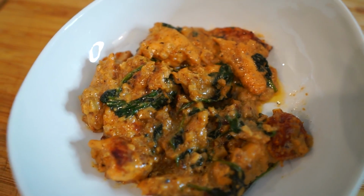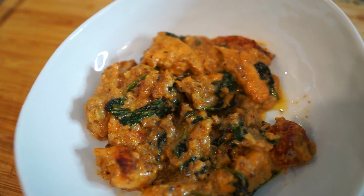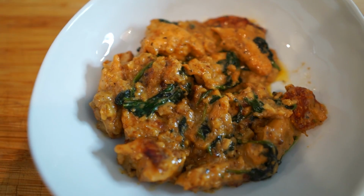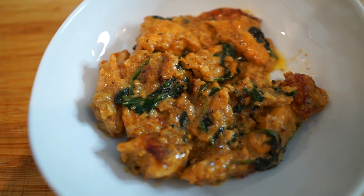Delish. Y'all definitely give this a try and maybe add in the cauliflower rice or some broccoli or something to just bulk it up a little bit. And yeah, you have yourself a nice, generally low carb dinner. Oh my gosh. Very, very tasty. So yes, you guys, this is what I'll be having for dinner.